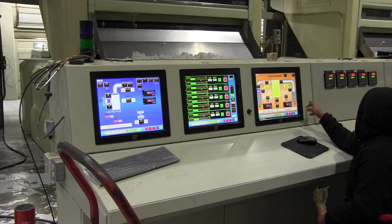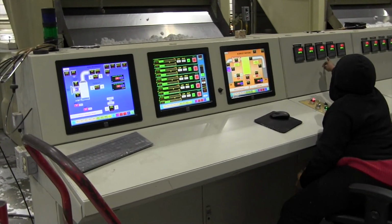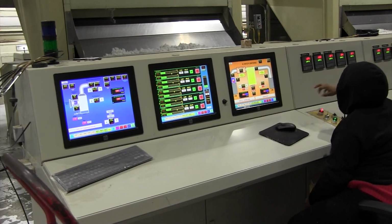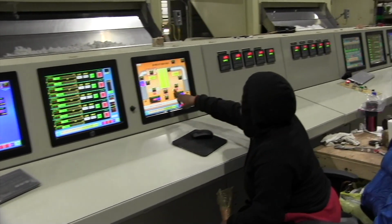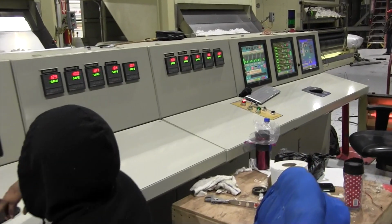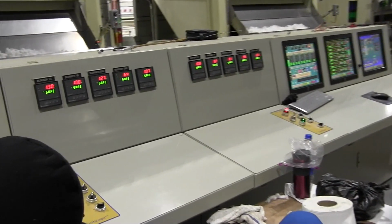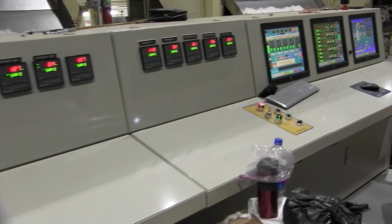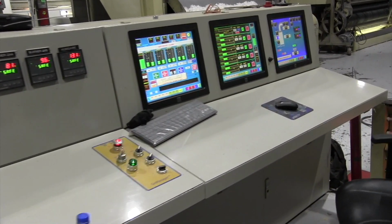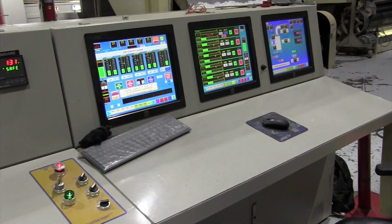The technology has advanced. We've tried to advance along with it. We have gone over the years from manually controlled switches and buttons into computerized technology, which has cut our labor force from 75 to 80 people down to 50 employees per season. So it's significantly cut our labor cost.